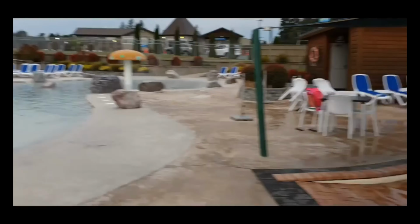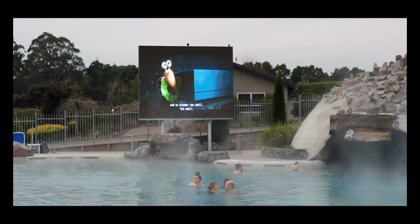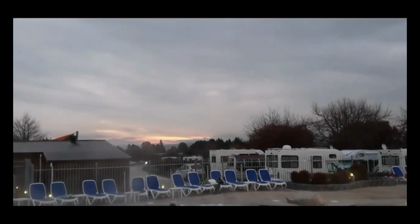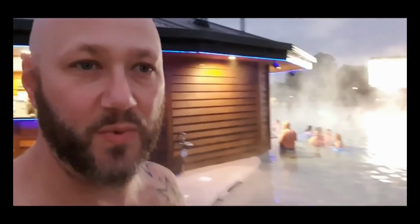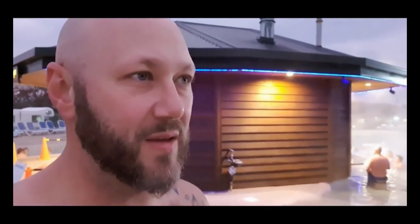Gotta tell you, this place is pretty amazing. The bar's open now, and they've got a movie playing. They just started a movie, so check this out. See, as the sun is setting, it's amazing. Just look behind me. That's a show playing on the screen there. There are people watching movies. The sun is setting, it's getting dark, and everyone's watching a movie. The pools are steaming hot, and it is really cold outside. So just check this out.